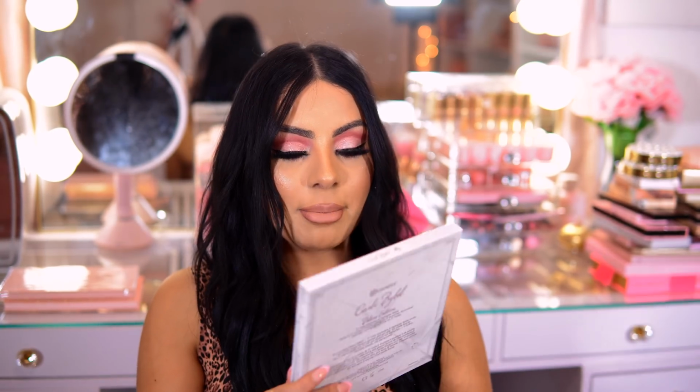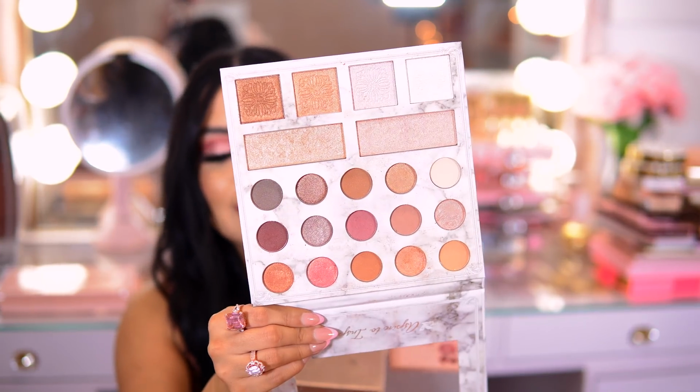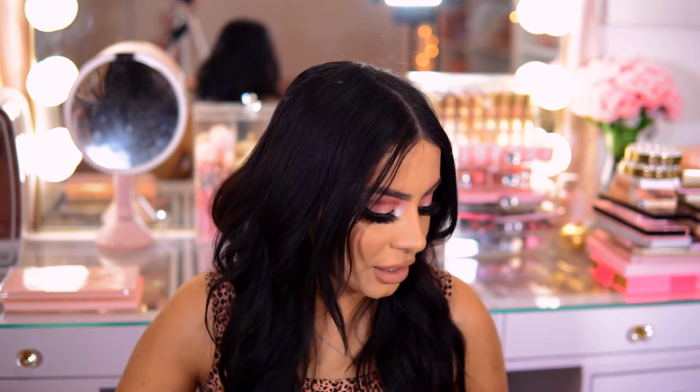Next I have my Carli Bybel and BH Cosmetics Deluxe Edition palette. This was also very well loved, but we are also going to declutter this one because this is probably the palette I've had for the longest time aside from the Naked 3 palette. I've had this since I lived in Dallas, so that was like 6 years ago. Time flies. How time flies. It's so pretty though. I remember how much I love these highlighters. This used to be one of my go-tos, but time to let it go.